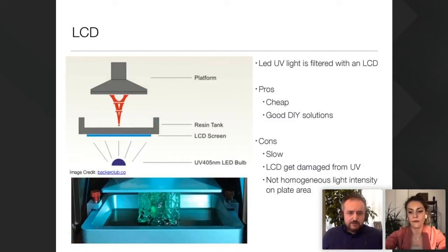The other technology that I want to mention here is the LCD technology. I call this LCD because basically you have a light source, which is a UV LED. And that LED on the bottom is filtered using an LCD screen, like the ones used on mobile phones, and it lets the light pass only through the areas where it needs to cure. Now, the good thing of this technology is that it's quite cheap. I would call it a good DIY solution.